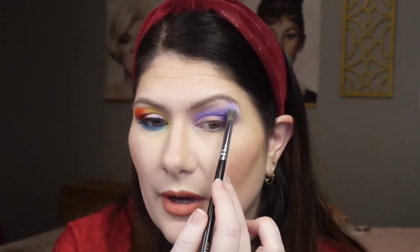So I'm just popping back into that first shade, Illusion, and going right along the edge of where I just put that shade, just to make sure I reiterate it a little bit and bring a little bit of softness back to this eye look. Alright, so we have a nice gradient on our lid and I'm loving it. They're going together absolutely perfectly.